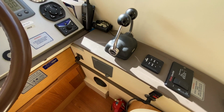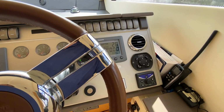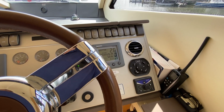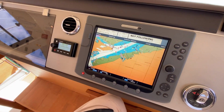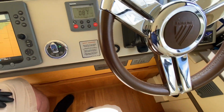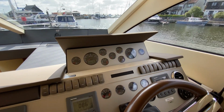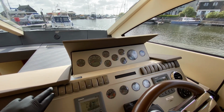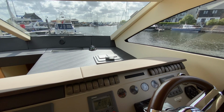Trim tab controls, engine command control there to take command of the controls. Again, you have the keypad for the remote searchlight, depth and speed, autopilot, Raymarine system here, bow thruster control, engine keys go in there, and then we've got this really neat pop-up binnacle. So when you start the engines, this comes up and you've got all your engine instrumentation here. When you're not using it and you turn the keys off, it automatically lowers, or we can manually do it on the switch here. And then it's nice and out of the way and unobtrusive when you're on the boat.